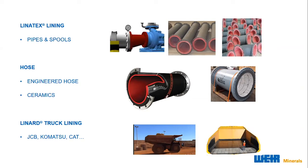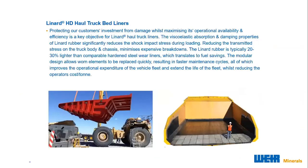We also have products where we can put ceramics into rubber to get very, very high abrasion resistance. And as I say, the truck lining type applications at the bottom there. This is one of the applications where we've seen significant growth, and the benefit that rubber has here is not just in wear. It basically takes out an awful lot of the energy when you're loading that truck from, as I say, a 7 or 8 meter drop.